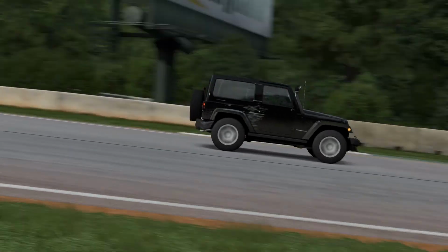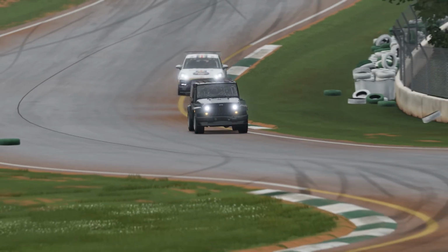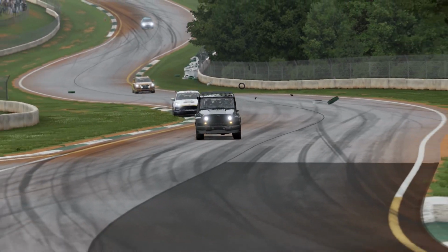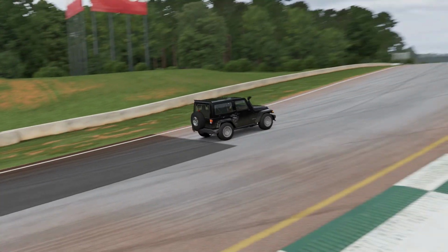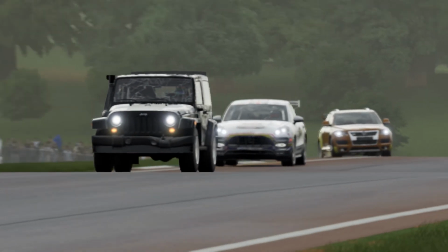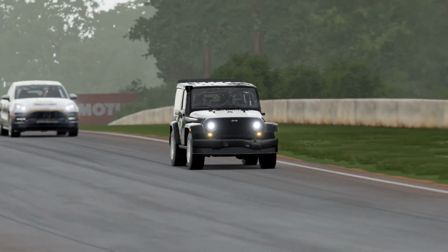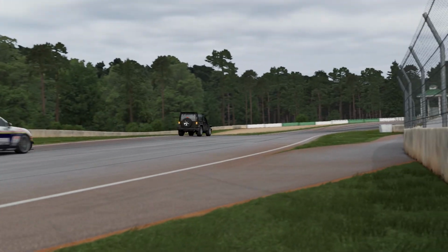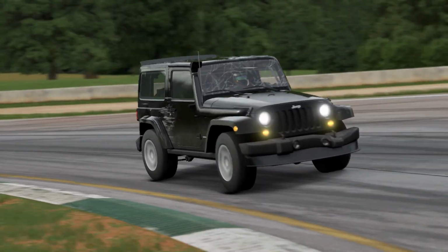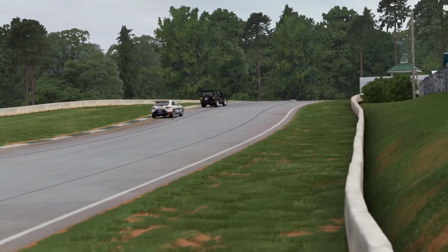The Touareg also wants to get involved with the sliding action, gets a big slide through the first part of the S's there. This Jeep was really good through the corners as well. The Rothmans, I think, was not too bad down the straight. I'm trying to remember my cars here, it's been a little while. But you can see there that the Rothmans Macan was starting to catch up ever so slightly.